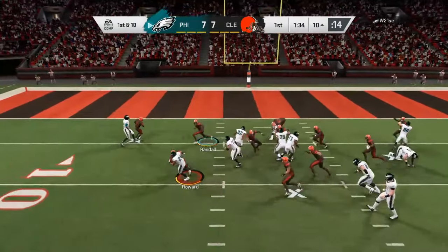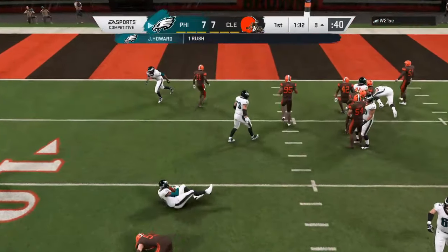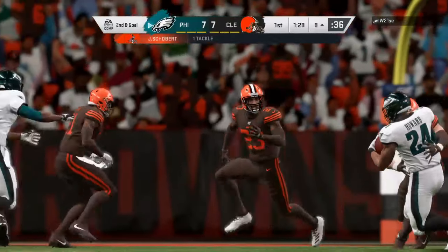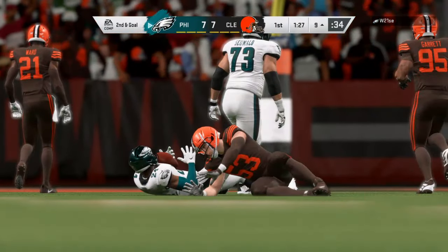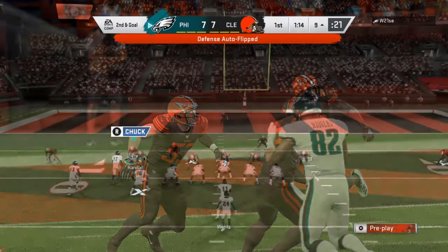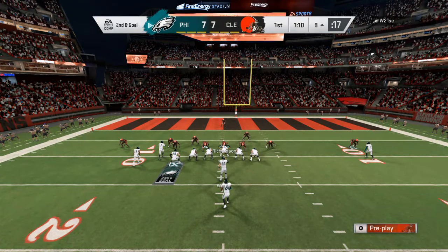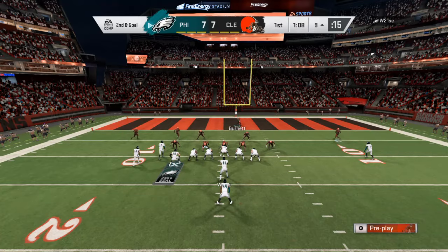On first and goal, Howard trying to run inside, but nothing there. No gain on the play that time, and it sets up second and goal. Well, that didn't appear to be a run blitz. He just darted in once he saw the run develop. That appeared to be a case of see ball, get ball.